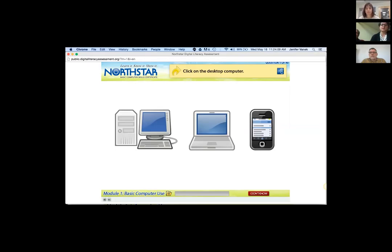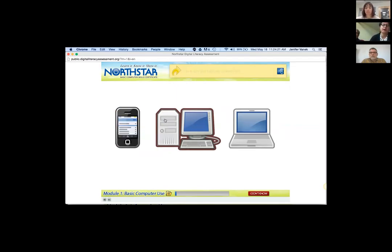So this series of questions is nice because part of learning to be a computer user is learning the language of digital literacy. So we do include a lot of definitional items like this early on. Click on the picture of a laptop computer. The quiz will continue to the next question.